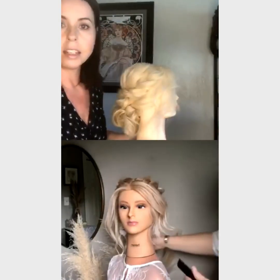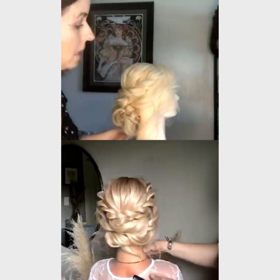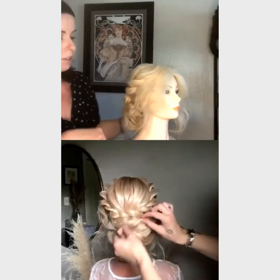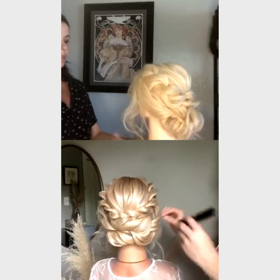So take your doll head or model and then go in and really detail those finishing pieces around the head. And then take your photo. It's just those extra details. That's what your bride is seeing. The first thing is the front part. So if she loves that, you can guarantee she's going to love the rest of her style.